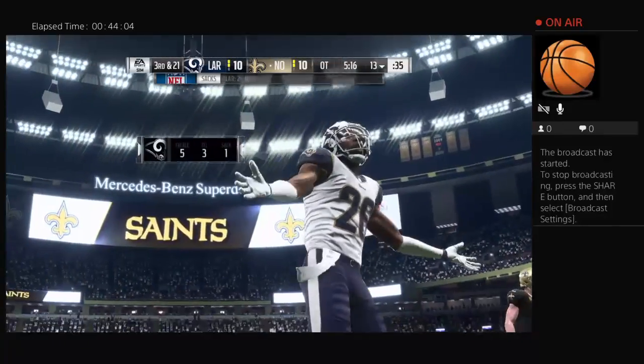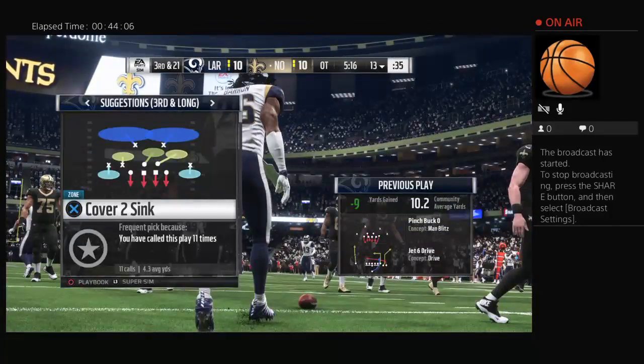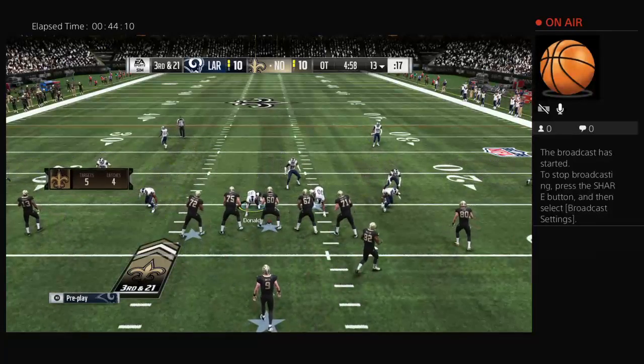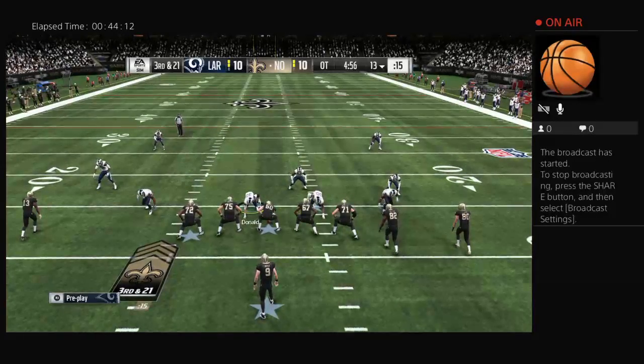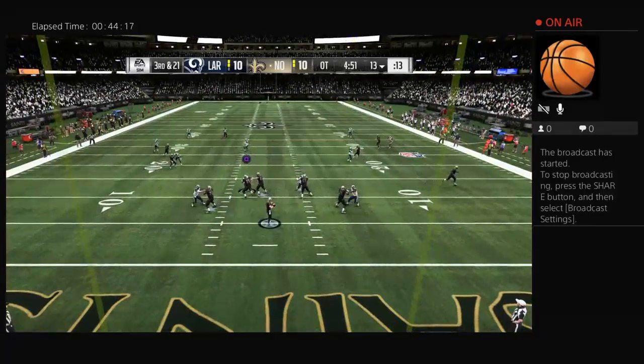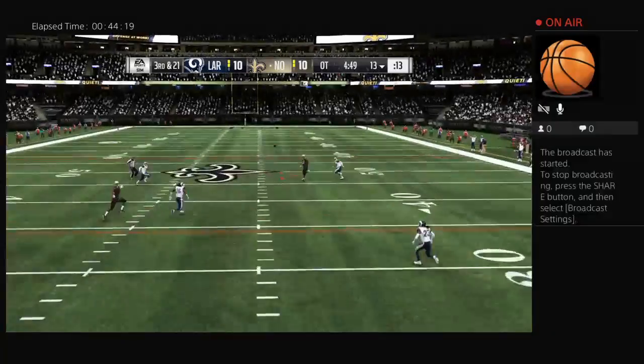And down he goes on the pressure from the Rams defense. Mark Barron not dropping into coverage. He comes on the blitz and takes him down for a loss of 9. Okay, you know my bias is about to come out here. A lot of people think that the offense is just moving in the wrong direction. I'd say they're moving in the right direction because the defense is pushing them back.